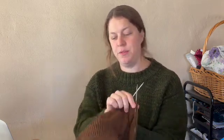Yeah, so this is a gift knit. I need to have it done before Christmas. Hopefully even by December 15th would be ideal, because it's stressing me out. So this is my main project.